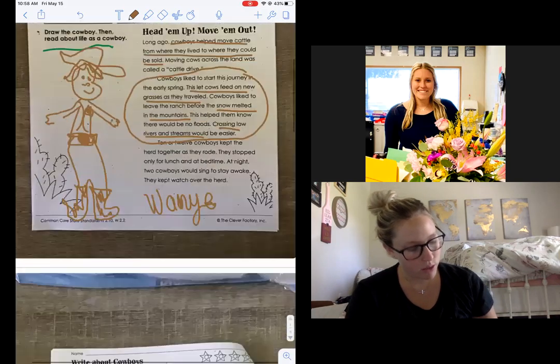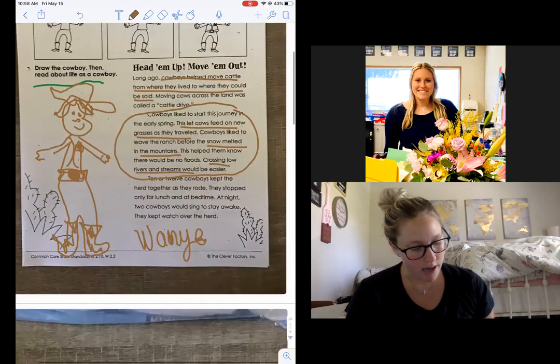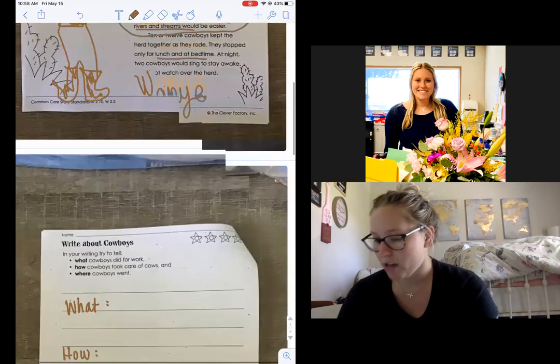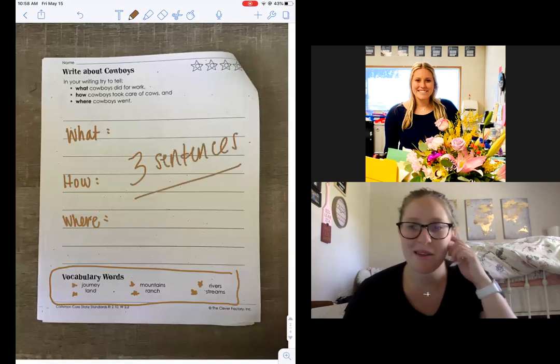And then the last one is where cowboys went. Again, you can see that they would stop for lunch and bedtime. They were moving across land maybe. So you can use those details from the text to write your sentences. I want 3 sentences from all of my students, and that will make me happy.